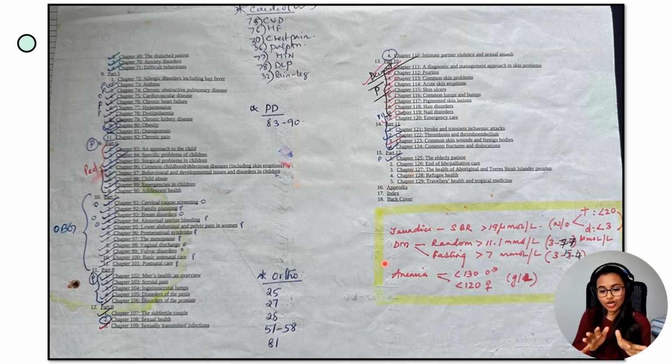Guys, warning, please do not look and learn anything from this paper without referring to the current guidelines. I did my examination 1 year back, so please do refer to the current guidelines and do not memorize anything that I've written in this paper.